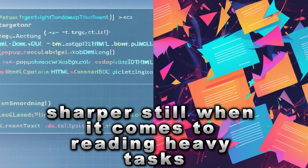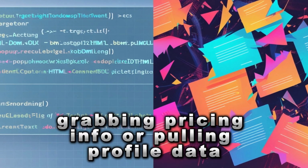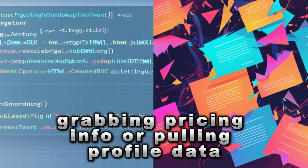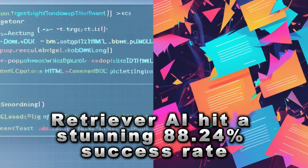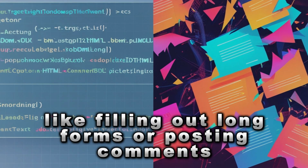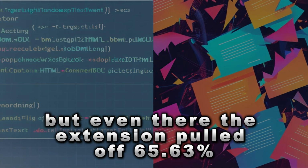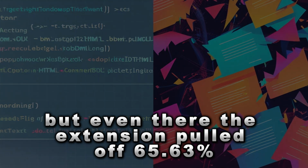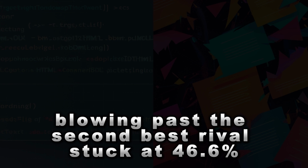Sharper still, when it comes to reading-heavy tasks, scraping websites, grabbing pricing info, or pulling profile data, Retriever AI hit a stunning 88.24% success rate. Now, interaction-heavy actions like filling out long forms or posting comments are trickier across the board, but even there, the extension pulled off 65.63%, blowing past the second-best rival stuck at 46.6%.